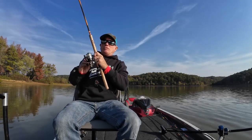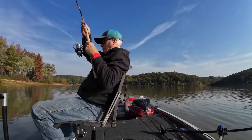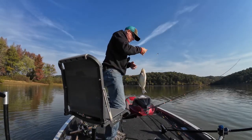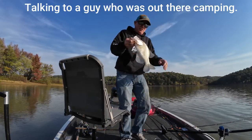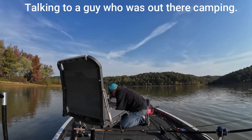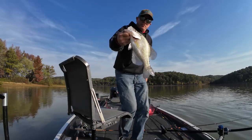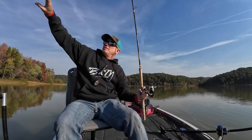Oh, good fish. Oh yeah, good fish. Got one? Yeah, nice slab crappie. It's probably 13 inches or so. Nice 14. Nice fish. There we go. Yeah, it's just a keeper. It's a little 10 incher.